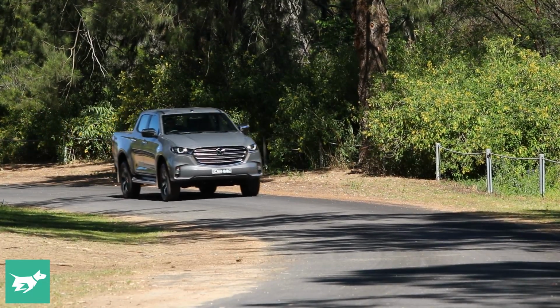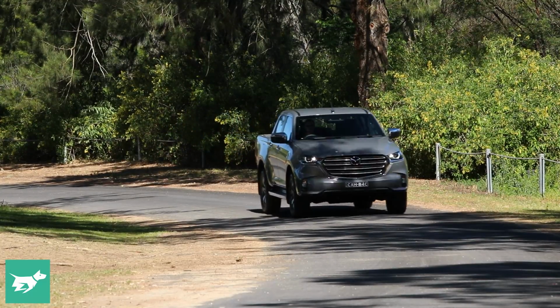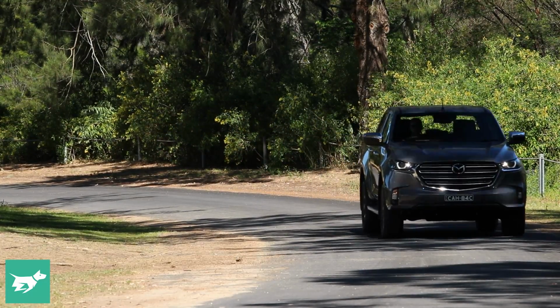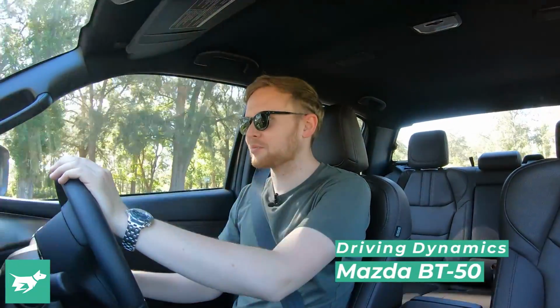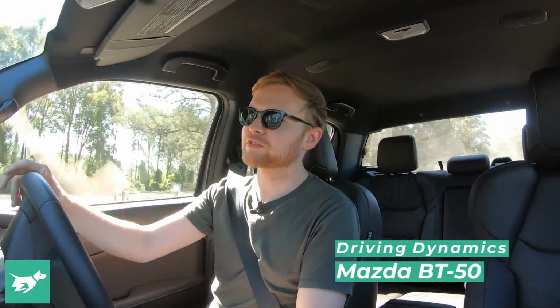So what's the new BT-50 like to drive when chucked into a comparison against its old brother, the Ford Ranger? Well, obviously, it's not going to surprise you that there are now stark differences in the driving experience between these two utes. And in some ways, the BT-50 is better, and in other ways, it's worse. And I'm going to run through those things right now.